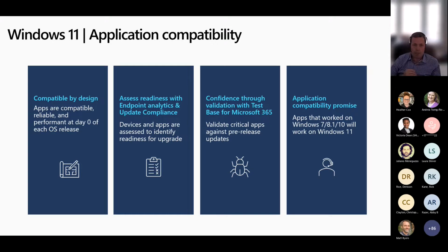That being said, how can you assess your readiness for Windows 11? The first thing would be to use endpoint analytics. If you are managing your devices with Microsoft Endpoint Manager, specifically Intune, or maybe you're using Configuration Manager, you can do what's called tenant attach, attaching your Configuration Manager site up to Intune, and you can deploy endpoint analytics to your devices. Then you can get information on the apps in your environment: are they compatible, and is the hardware actually compatible with Windows 11?